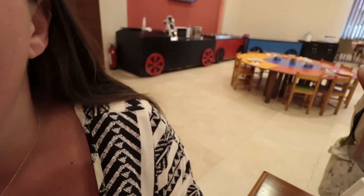And we sat waiting for the toast to come. We've got a cute kids section here. Everyone seems to have left right now. So I'll just pan the camera around.